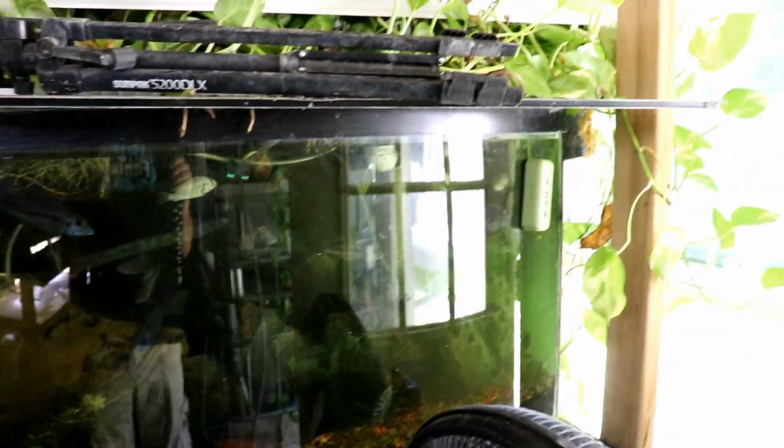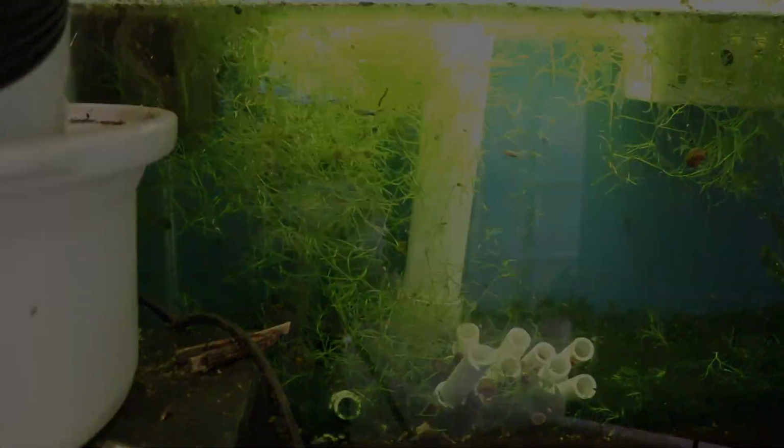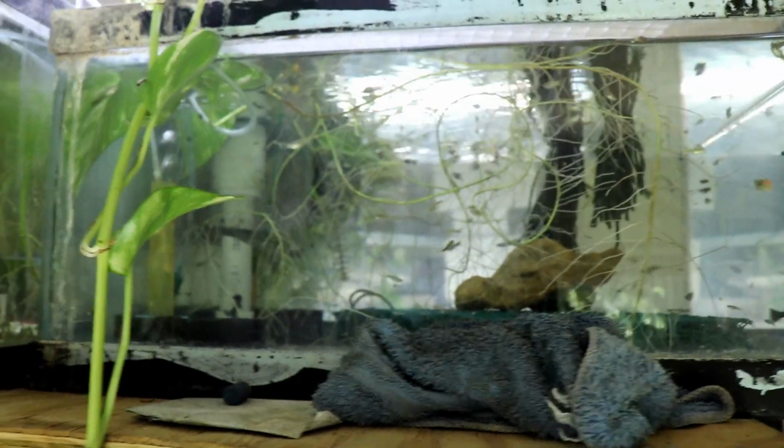Got a random cichlid tank there. Looks like we got some more endlers in this one. Up here we've got some more guppies.